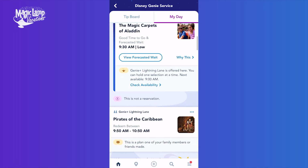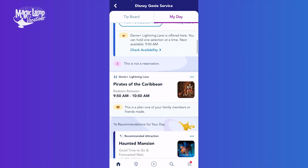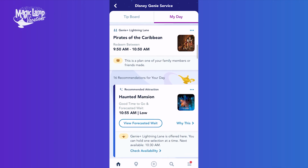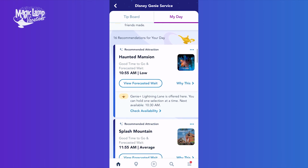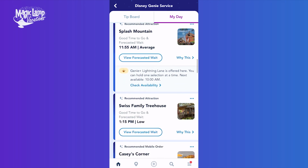And you can see it has my Park Pass reservation. It says I'm good to go there. It has recommendations for me, and notice that none of these are reservations, so these are not Lightning Lanes. Now this one, Pirates of the Caribbean, this is my Lightning Lane, and it says that right there at the top, so I can return that between 9:50 and 10:50 a.m. And I'll be able to get another one after I actually go through the ride and scan my Magic Band or my Key to the World card.